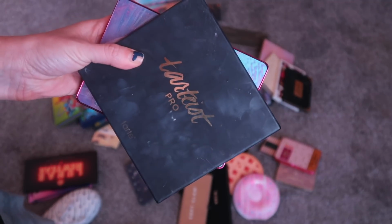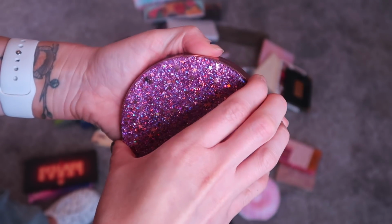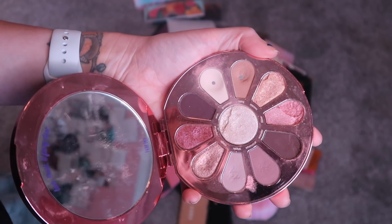Okay, I'm gonna jump into these two from Tarte. I do still have the one more. Oh, there it is. Okay, I have 3 Tarte eyeshadow palettes. I will be keeping this one for sure. This is the Love, Trust, and Fairy Dust palette. I actually do really enjoy this. This is in my palettes on their last hurrah.